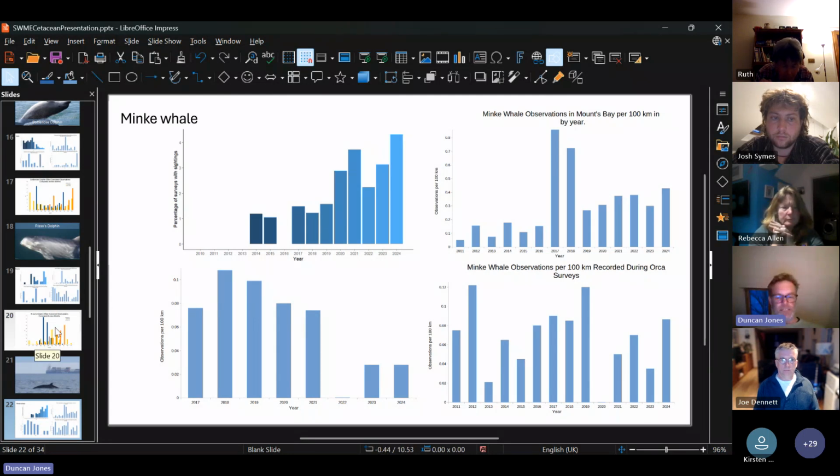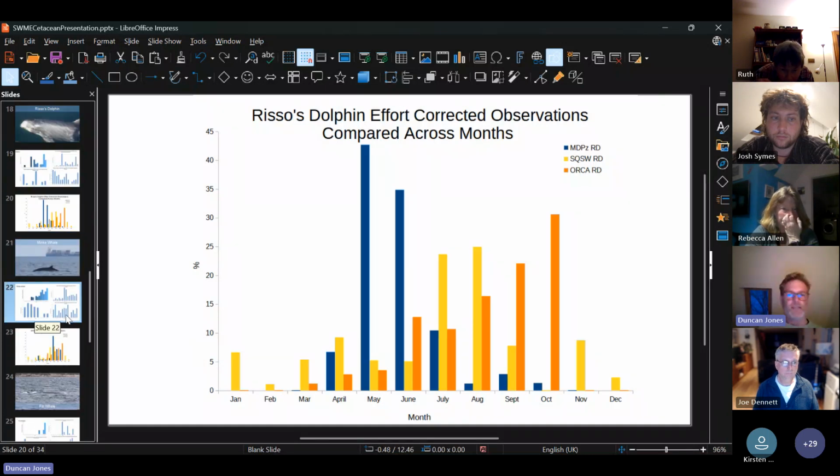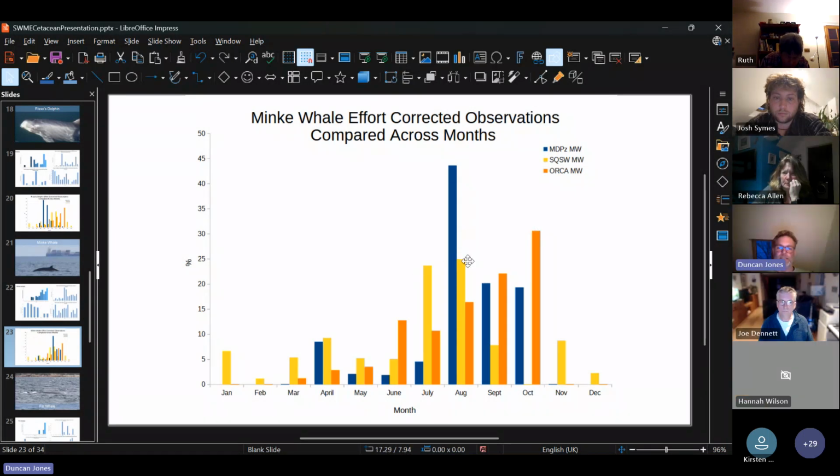And if we look at the seasonality with Risso's dolphins, I'll also have gone back a slide, something like that. Guys, there we go. Minke whales, they really do seem to peak in the summer and autumn months, particularly in my data and in the Sequest Southwest data. Orca shows this similar trend where they're building in numbers to October, and then it seems to drop off the charts. Maybe because they have less effort beyond that time as well.